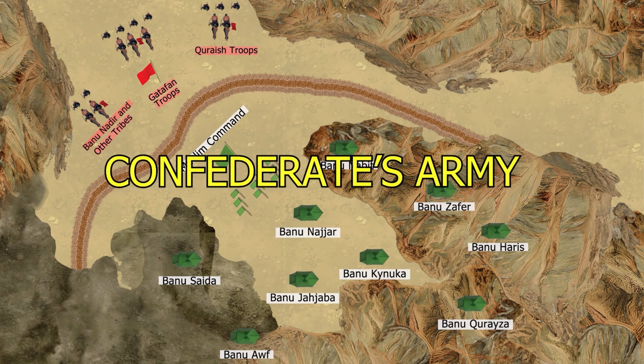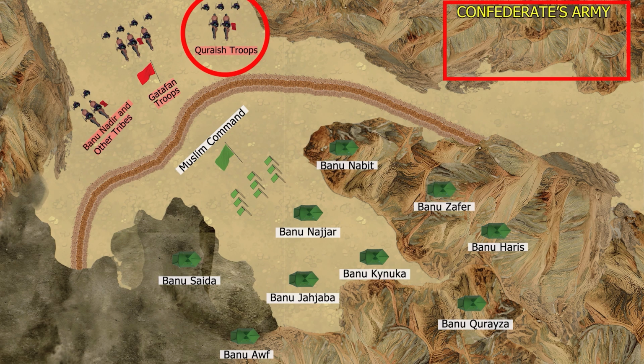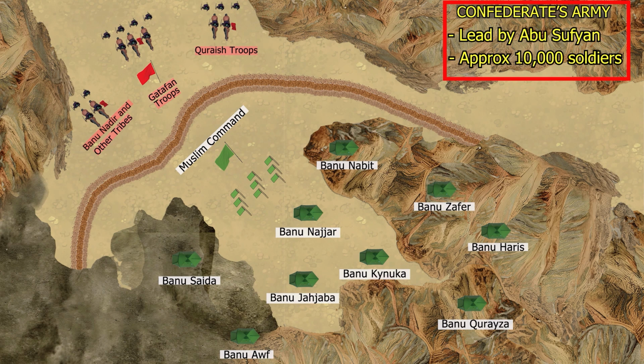Confederates Army. The Quraysh tribe, led by Abu Sufyan, arrived in Medina with a large force consisting of approximately 10,000 soldiers, including cavalry. They were joined by other tribes, such as Ghatafan tribe led by Ayana bin Hizn bin Badr. They were known for their prowess in warfare. Another tribe named as Banu Nadir, which was a Jewish tribe, was expelled due to their treacherous acts against the Muslim community. These are the main tribes that participated in or were involved in some capacity during the Battle of the Trench.